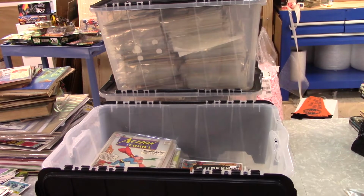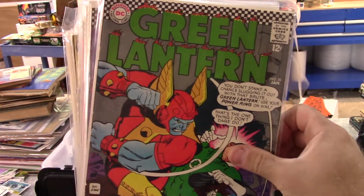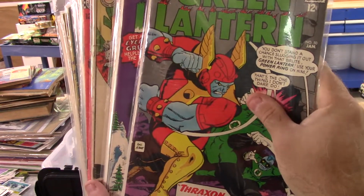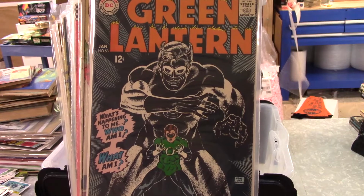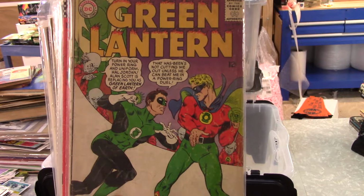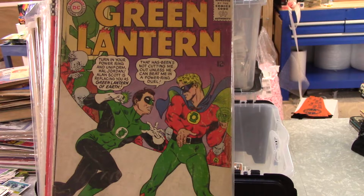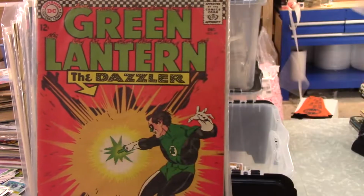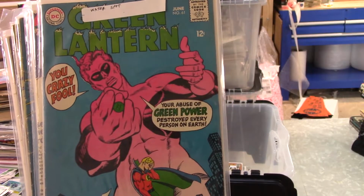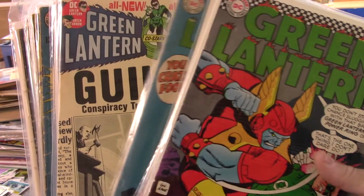So it looks like we got a Green Lantern run here. It's another title, a lot like Flash, where I usually don't get big chunks of it. Gil Kane covers. This, unfortunately, is low grade. It's a key book, but probably only fair. It's maybe a 1. I don't even know if it's a 1. Might be a 0.5. But it's in there. Gil Kane again, just a great run of covers. There's Alan Scott on that one. You can see there's a little water spots.